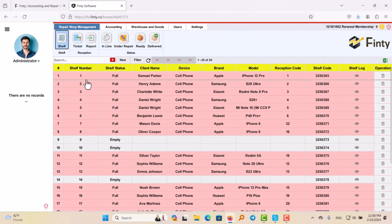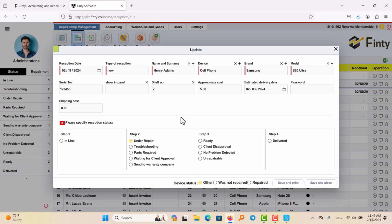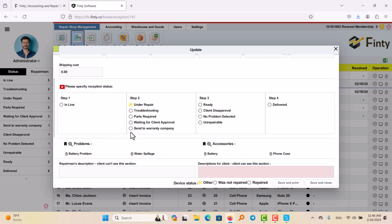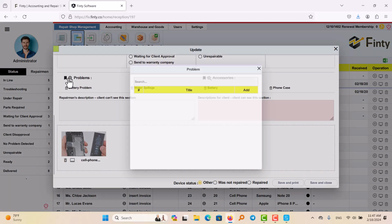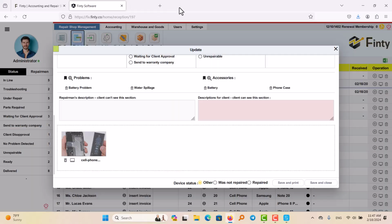Efficient repair shop management. Let's begin with repair shop management. Finty allows you to seamlessly handle device repairs. Imagine printing receipts with just a click or sending eco-friendly text messages to your clients automatically. No more hassle, just efficient and organized repair shop management.